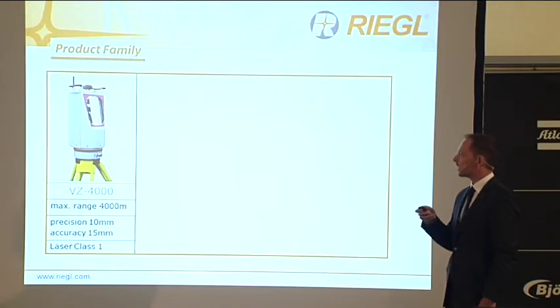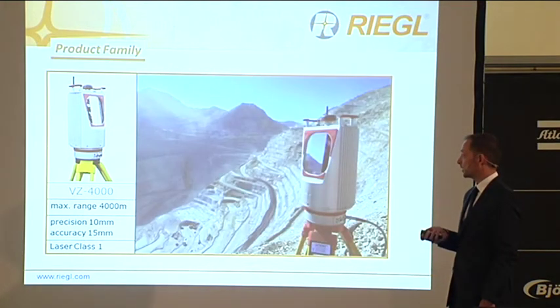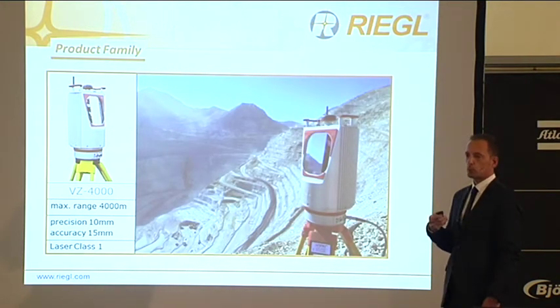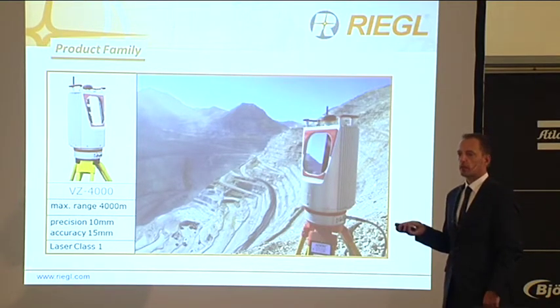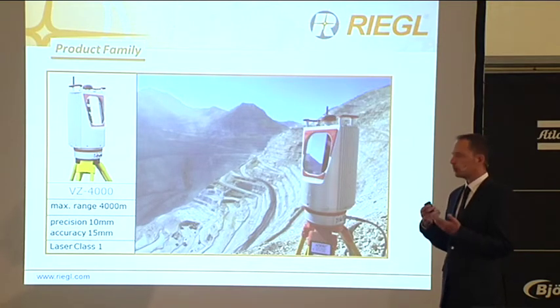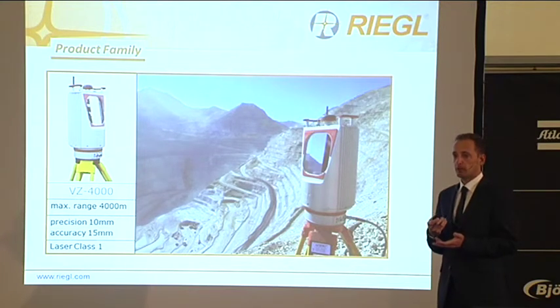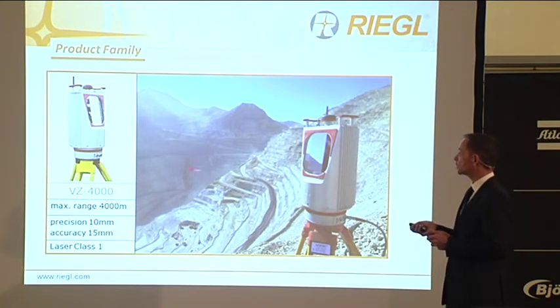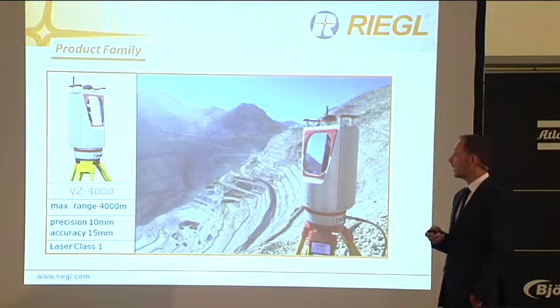The next two scanners are really niche scanners for extreme long-range applications. Here, the VZ-4000 with a maximum range of 4 kilometers. These scanners are working in the biggest open pit mines because here it's really important to reach the opposite side of the mine. If you cannot reach it, you would need hundreds of scan positions to cover the whole pit, and then it's ineffective laser scanning. So if you can reach the opposite side, you can cover everything with just 3 or 4 scan positions, and then laser scanning is really effective.